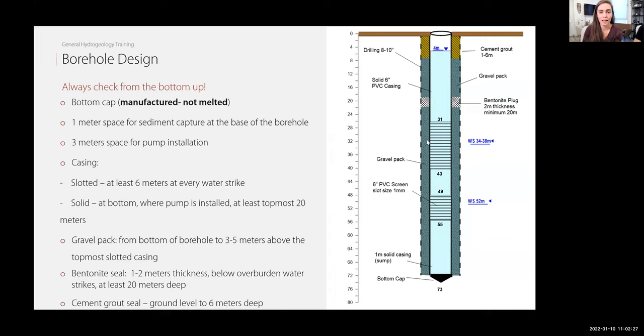So we want to put in slotted casing where there are water strikes and plain casing where there are no water strikes. The other thing we have to think about is that the pump can only be installed in areas where there's plain casing. It cannot be installed where there is slotted casing, because we don't want to pull in too much dirt from the sides. The slotted casing allows water to enter, but we don't want to be pumping any fine sediments in from the slotted casing.